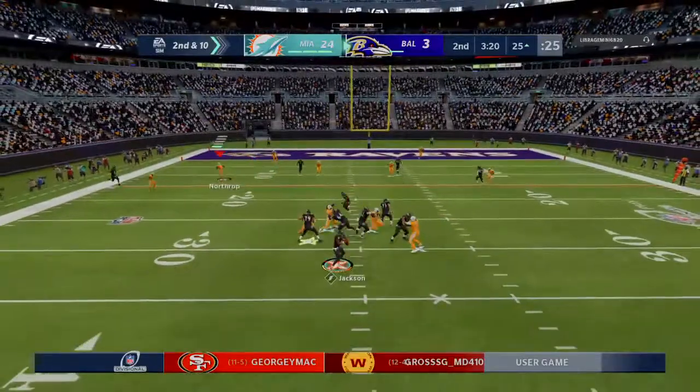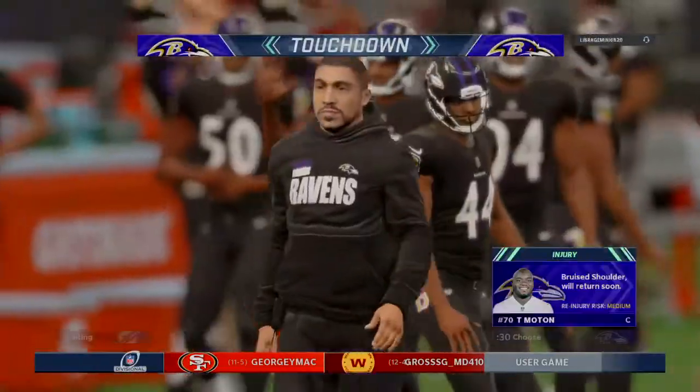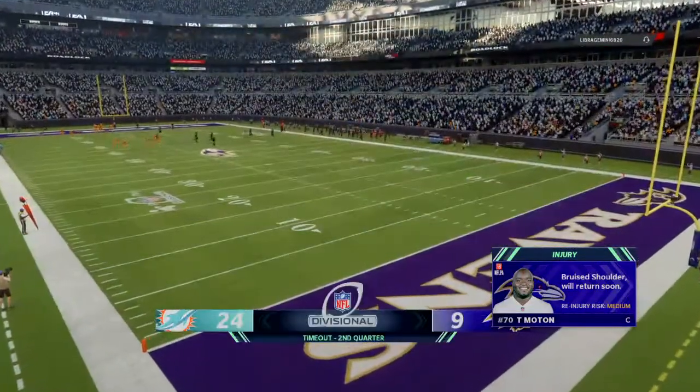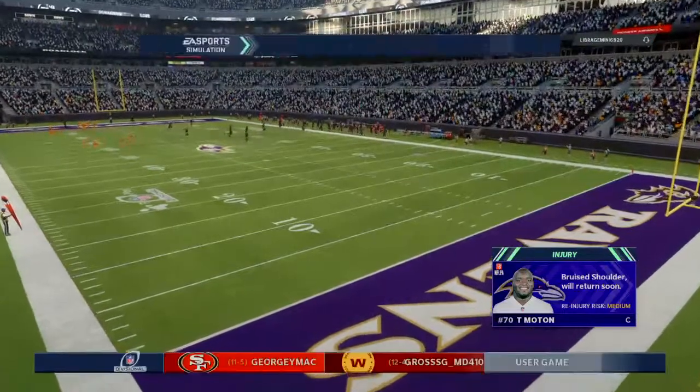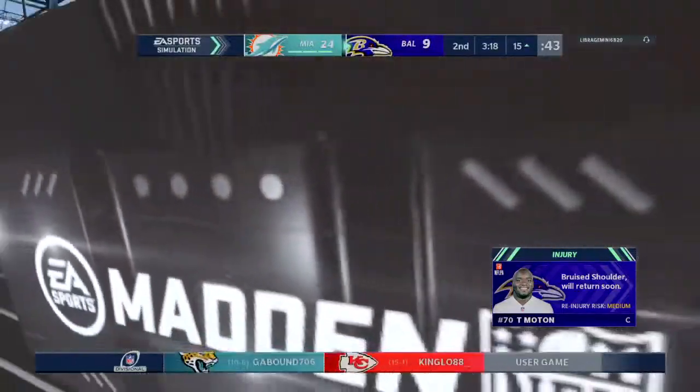To throw again. Jackson letting one go deep for the end zone. And this is caught. Touchdown, Baltimore. Hollywood Marquise Brown there to make the grab. And the Ravens cut into that lead.